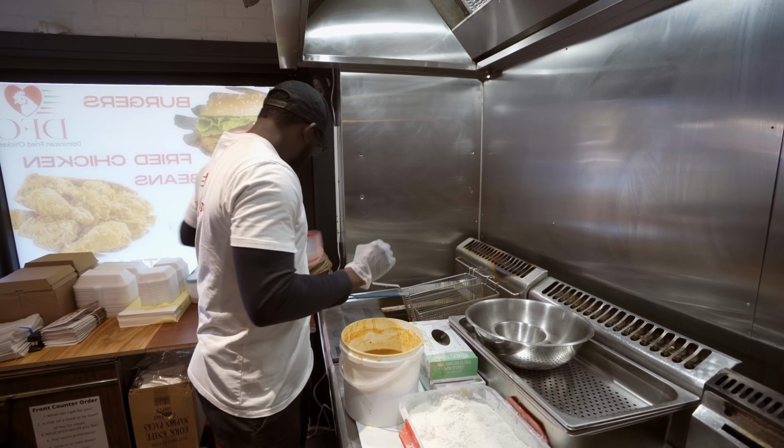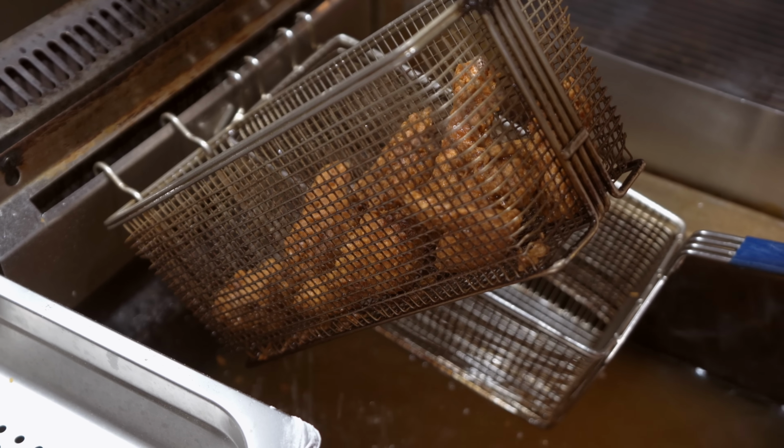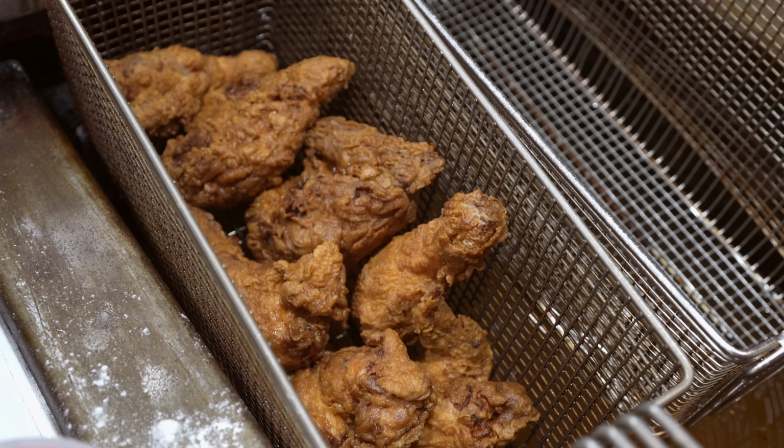You just give it a quick coating of flour. I'm gonna fry it for 11 minutes. Some of the pieces don't need 11 minutes, but just to make sure that it's cooked through.